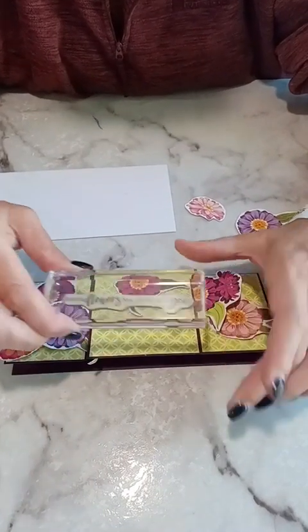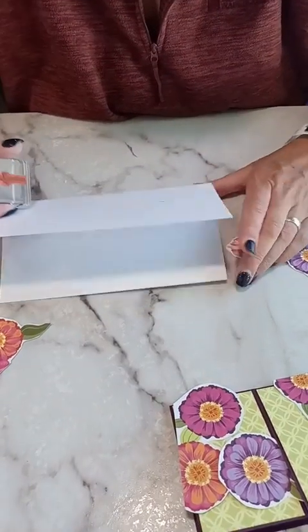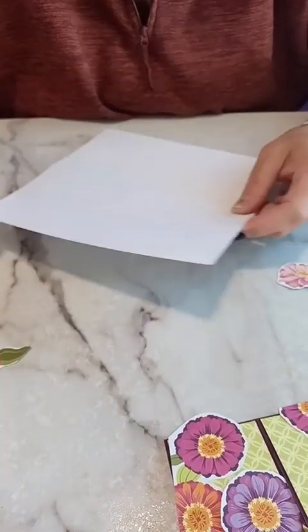There we go. And what I'm going to do, oh, look, I have jam on this too. Holy cow. All right. Apparently I have jam everywhere.